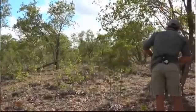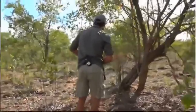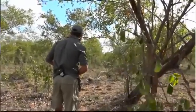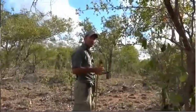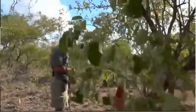A buffalo, of course, is renowned as being the most dangerous animal to see on foot, which, if you irritate it sufficiently, yes, I suppose it could be. But the whole thing out here is that if we treat the animals with respect, if we understand how they're going to behave, we should be okay.